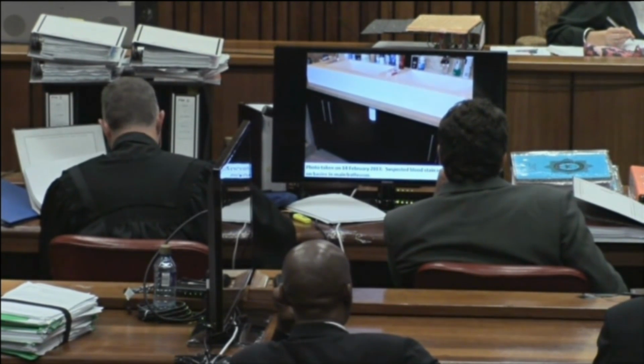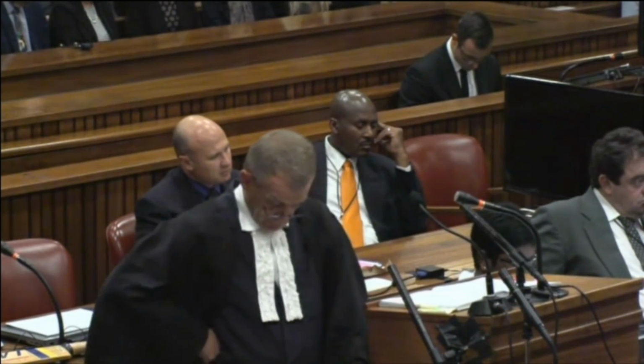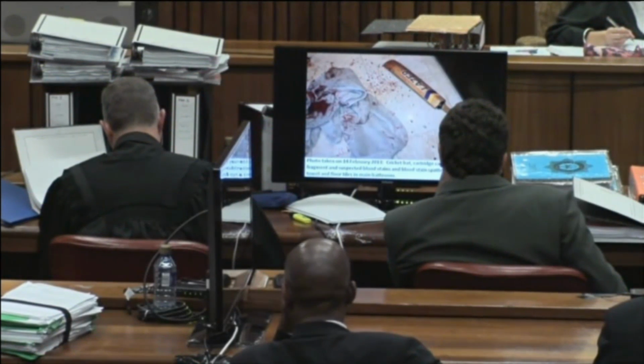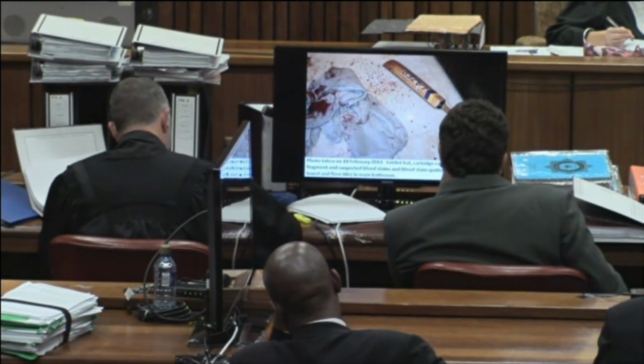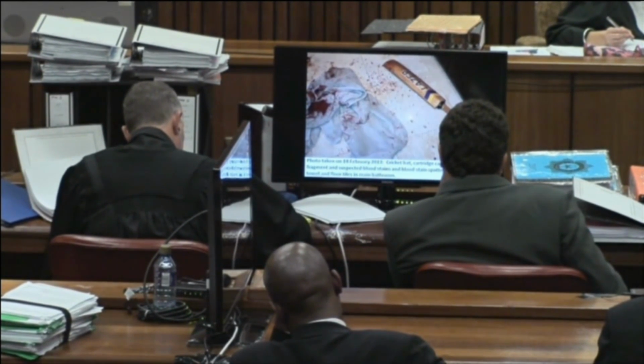Then photograph 100. This is the cricket bat which we found in front of the basin on the floor, with the towels and the blood that was there.